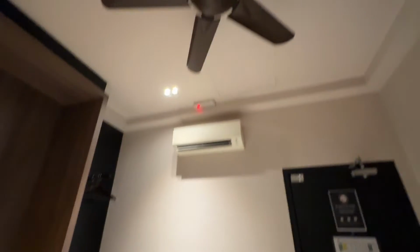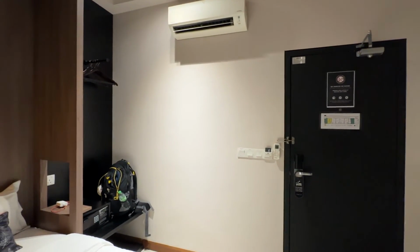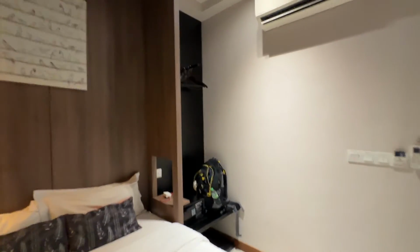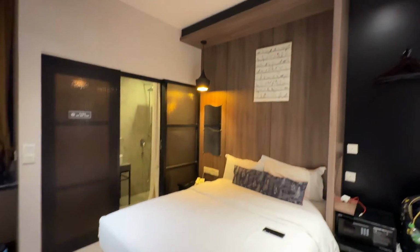And that is the AC, and you've got the fan, so that is a positive. In Chiang Mai, they gave AC, but they did not give a fan, which was a bit disappointing, I would say. So this is the room, guys. This is pretty much it. I'll just come to the last and I'll give you an overview. So this is the room itself.